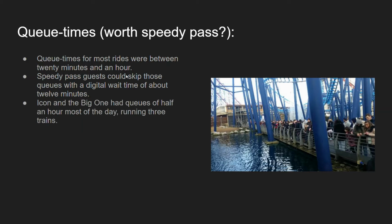So Icon and the Big One had queues of about half an hour most of the day, so that made it sort of the shortest queue time when I went, and they were running the maximum of 3 trains, and the throughput is always great on these rides, so there's no real worry about not getting on these 2 coasters, because if you have the patience to wait about 20 minutes, then you'll be fine. Icon's queue lasted 25 minutes for me, and the Big One lasted 35, so they weren't too bad, and the rides are great and worth it.